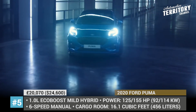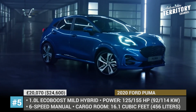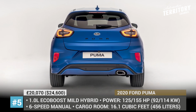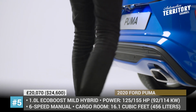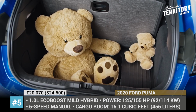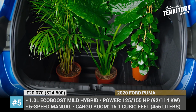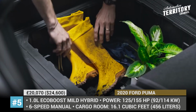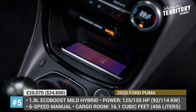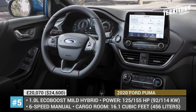Despite being only 164.5 inches long, the Puma offers best-in-class boot capacity, measuring 16.1 cubic feet, or 456 liters. This is achieved thanks to the brand's Mega Box that adds 2.8 cubic feet of space and is located under the floor. When it comes to underhood business, the model utilizes the company's mild hybrid tech with an electric starter generator integrated into the 1-liter 3-cylinder EcoBoost.